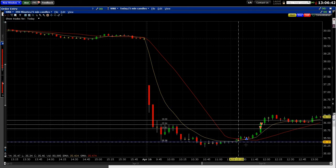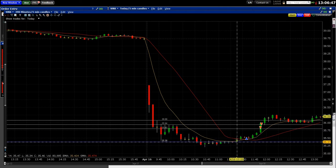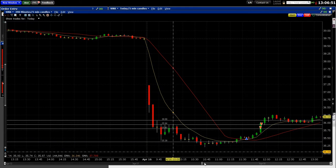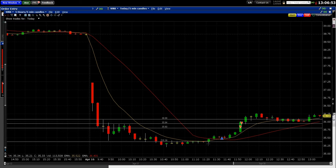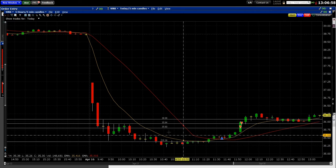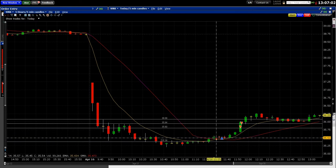I was waiting to see if it was going to continue down with the 8 EMA, using that as resistance, or cross it. And you can see it crossed it up and then kept going. And then what happened here? This is a significant point here. When you see the 8 EMA and the 20 SMA cross, it usually, or it could, depending on how it's moving, indicate a change in direction, which it absolutely did right here.